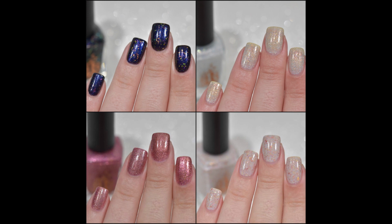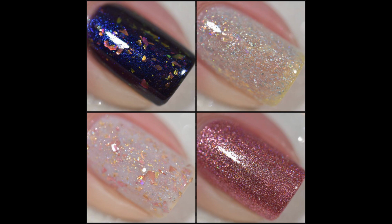The pre-order will be open through January 31st and then at that time they will be removed from Rogue Lacquer's website as they are limited edition and they will not return. So if you love any of these customs, be sure to pick them up now through January 31st. Shipping for the pre-order will commence on January 29th.